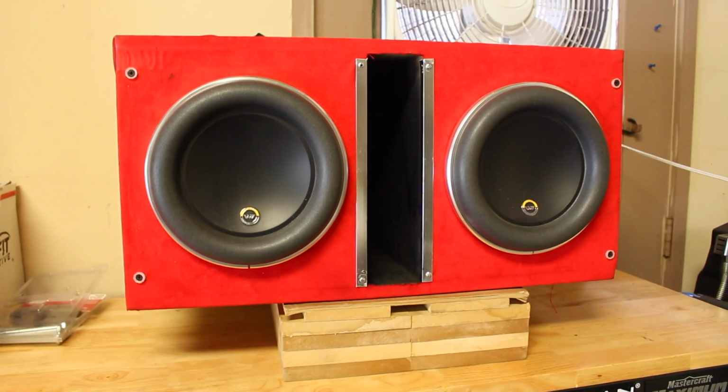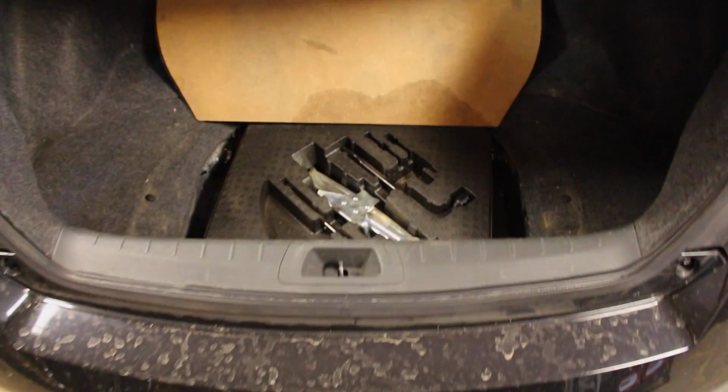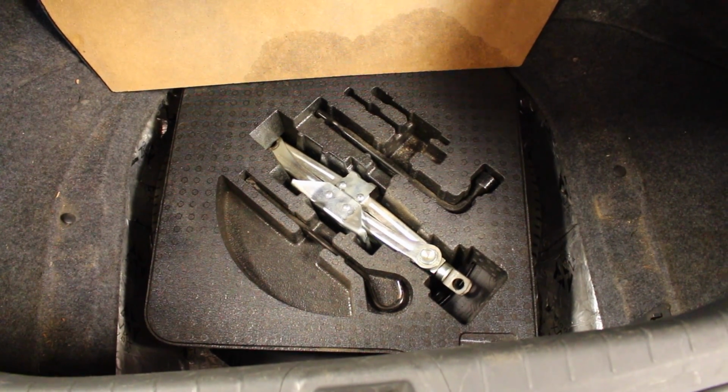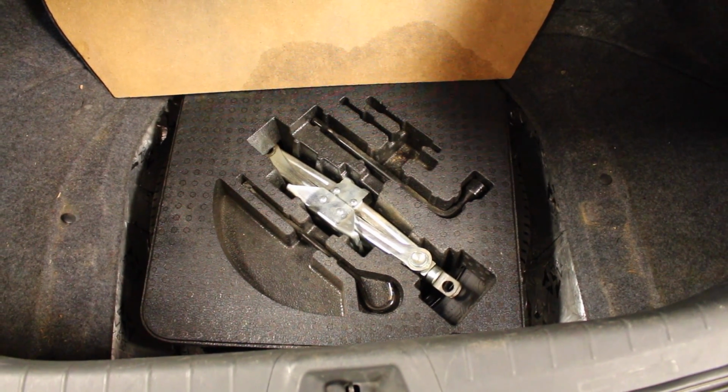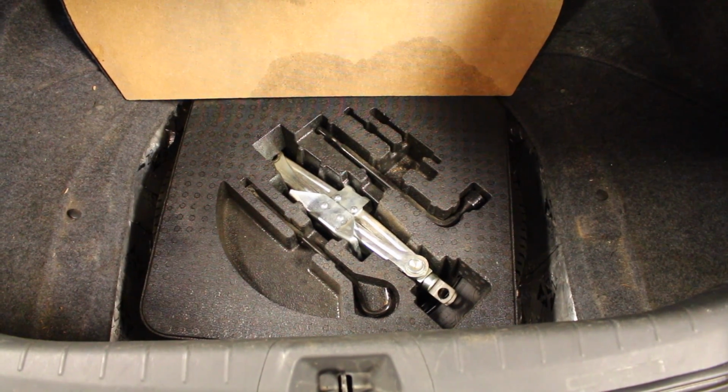So anything that you can take out of your car is going to be making your car that much faster on the track. While you're at it, if you go into the trunk, if you remove the spare tire and the jack, you're also going to be saving a little bit of weight. So if you can, take those out before you go to the track, and when you come home, put them back in the car.